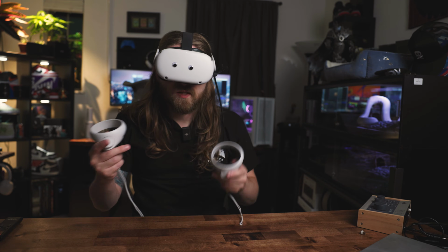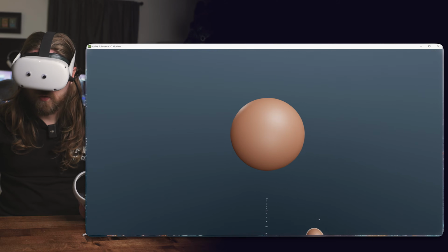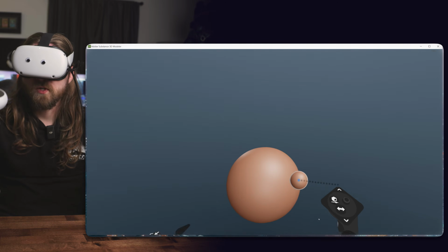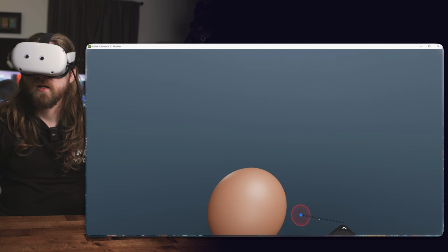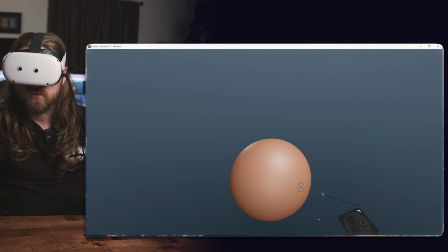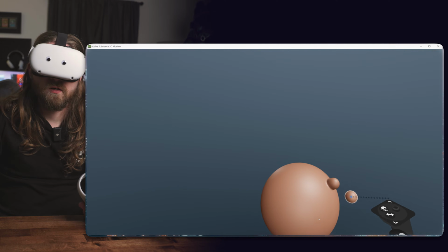It seems like they want people to have this hybrid approach to it, but we're just going straight into VR to see what we can do. I can use my trigger to put clay down like we did here. We have undo on our joystick, and if I press the A button, I can go from subtraction to addition. If I hold the trigger on the left side, I can go into smooth mode. And that's basically our basics to be able to manipulate the model.